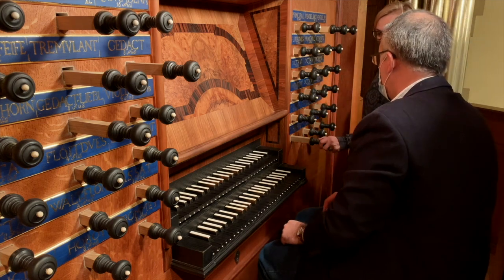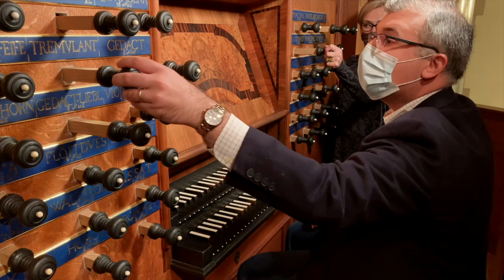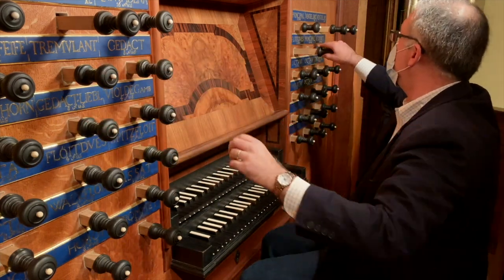Well, another of my favorite, most beautiful stops, I would say, is the flaute douce, the 8-foot flaute douce on the Hauptwerk. Shall we listen to that a little? Yes.